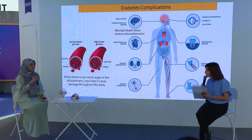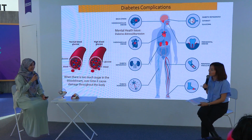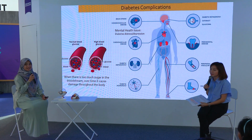Maksudnya kalau you dah dapat diabetic retinopathy, takkan sembuh? Yes, boleh jadi macam tu. Yes. Alright. So memang kena jaga-jaga. Betul, betul. Okay, memang kena jaga. Okay.